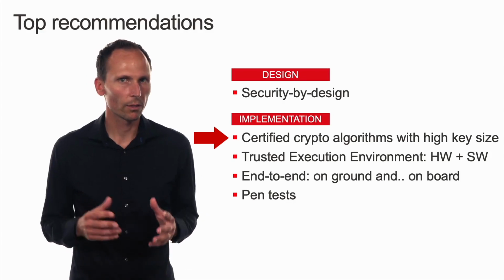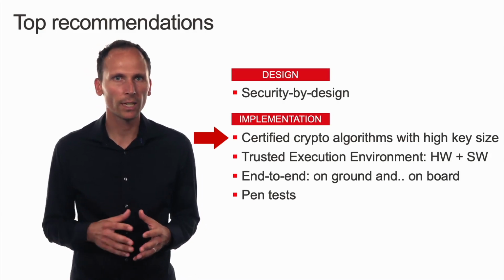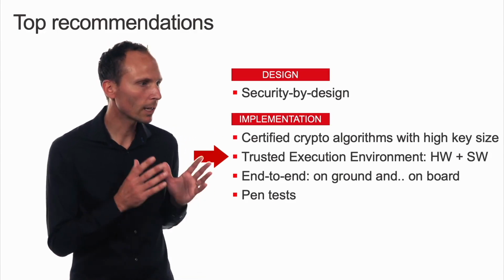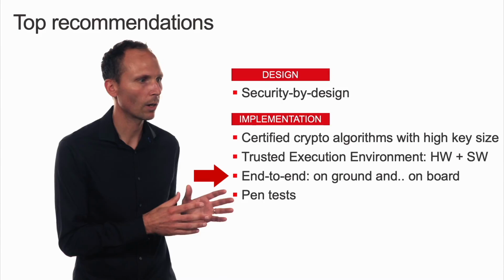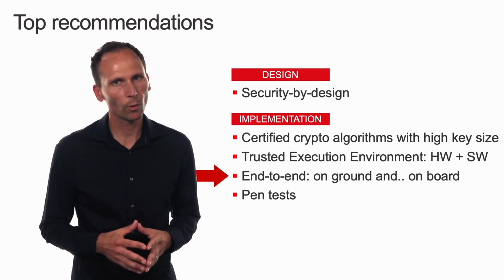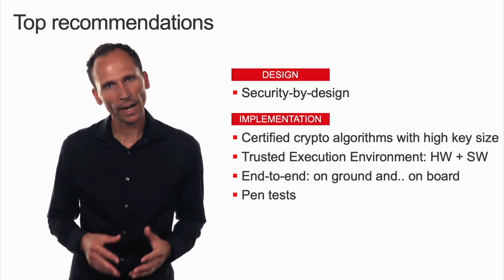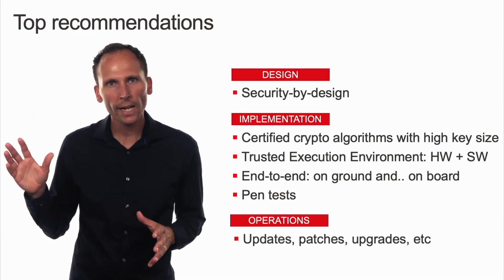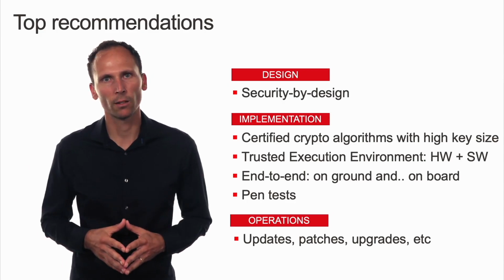Protecting the secrets, as we explained before, ideally with hardware-based generation and storage, and with a key management system to handle them more efficiently. Executing all operations in a trusted software and hardware environment, both on ground and on board. And once the system is ready, it is always a good idea to ask a red team to regularly pen test it. And finally, security never stops, even when the satellite is flying. Regular updates, upgrades, patches, etc. are needed to keep the system up to date.